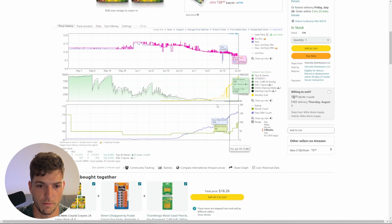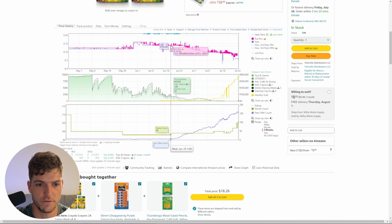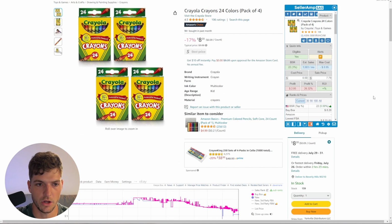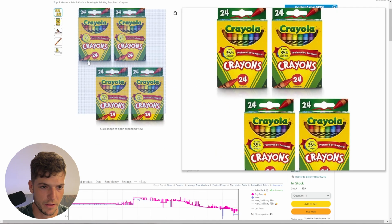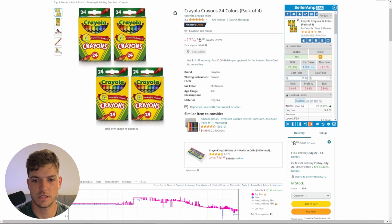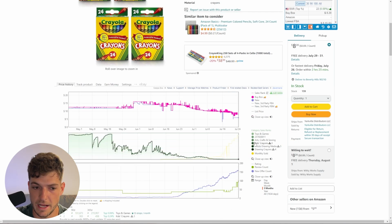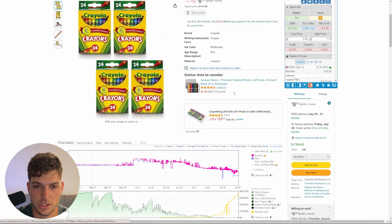Because if we were to just go in here and buy an item like this, hoping it's going to do well, look what's happened to it in the last 3 months. We've gone from a $15 price, now we're at like a $7.79 price. So there's no way this item is still profitable. I think these are like 50 cents. This is not a profitable item anymore. And it's because people aren't buying with data. They're just buying it on a whim because they think it's going to do well.